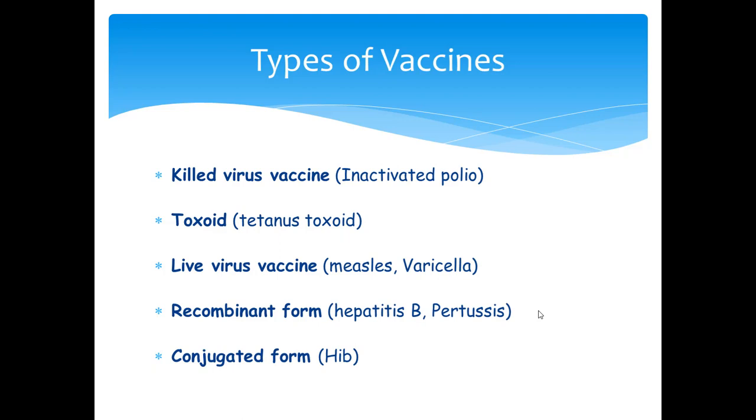Types of vaccines, I'm not going to get into a whole lot of this. There's the killed virus, the toxoid, the live virus, recombinant form, and the conjugated form. So just know that there are different types. They don't usually recommend the live virus to immunocompromised patients because it is a live virus and they can actually catch the disease or the illness from this.